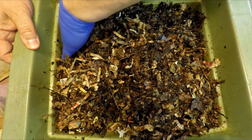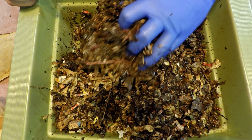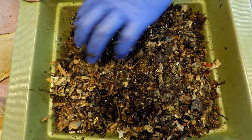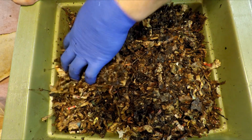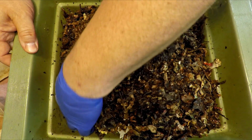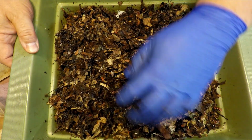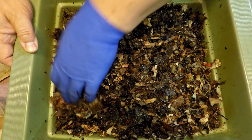I guess this feels like a good thing to do anyway, because some of this dry stuff that was bordering the contents of the bin can get brought a little bit more inboard and be maybe a little bit better protected from the drying effects of the evaporation. So I think we've more or less covered up our feeding here pretty nicely.